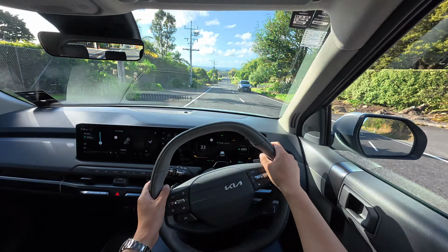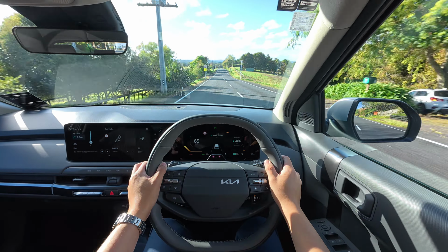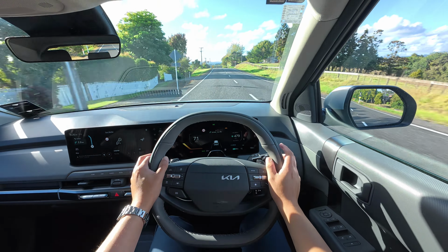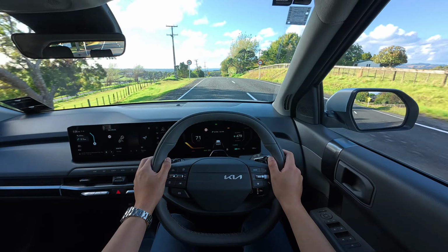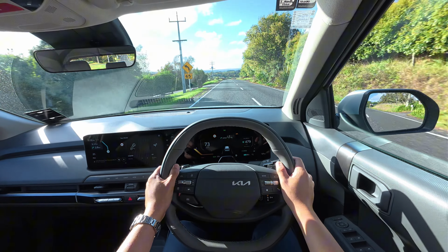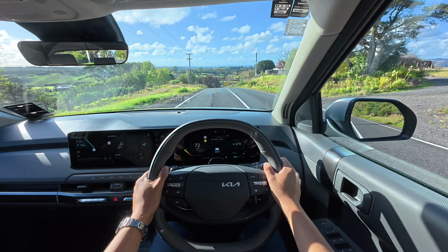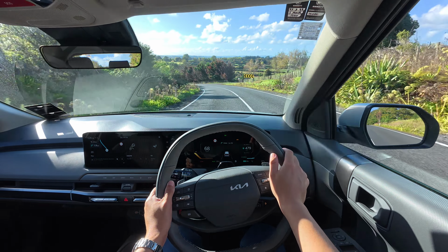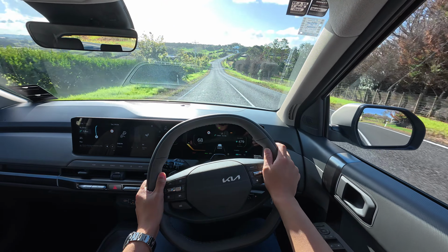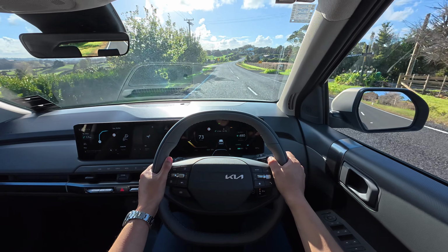The vehicle is powered by two different battery sizes, one smaller, less than 60 kWh, and one bigger, more than 83 kWh. This is the long range version, with a WLTP combined range of over 605 kilometers. That's an impressive range for this price. But if you go to the higher spec Earth or GT Line, you will get less range, around 563 kilometers, due to the wheel sizes and other trims.